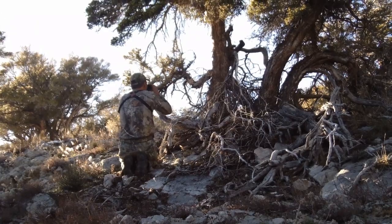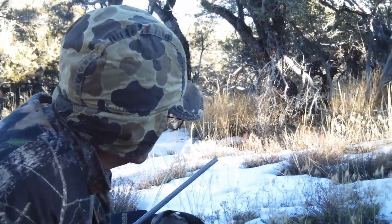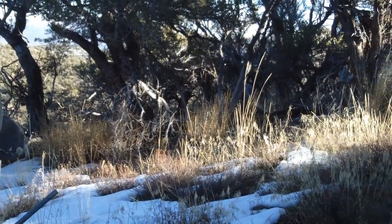We couldn't find the, we could see the upper bulls. We couldn't find the lower ones. When we were on our way in, we kept an eye on the one bull. We could see him bedded on a snow patch. And then when we got there, when we were in shooting range, they were gone.